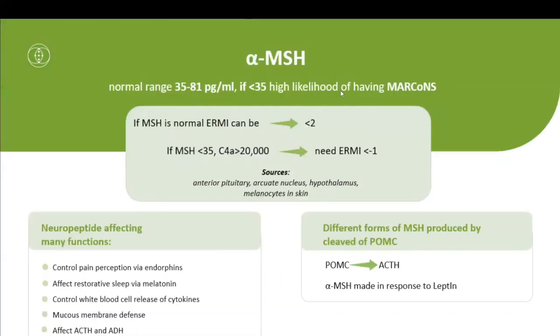Second is your MSH. MSH is a really important neuropeptide. It has multiple functions. It helps control pain perception via the endorphin system. MSH is part of the POMC molecule, and when you make proopiomelanocortin, you get corticotropin and all these other things. MSH is a part of that. So that's part of the intersection of how MSH dysregulation plays into cortisol and plays into melatonin.